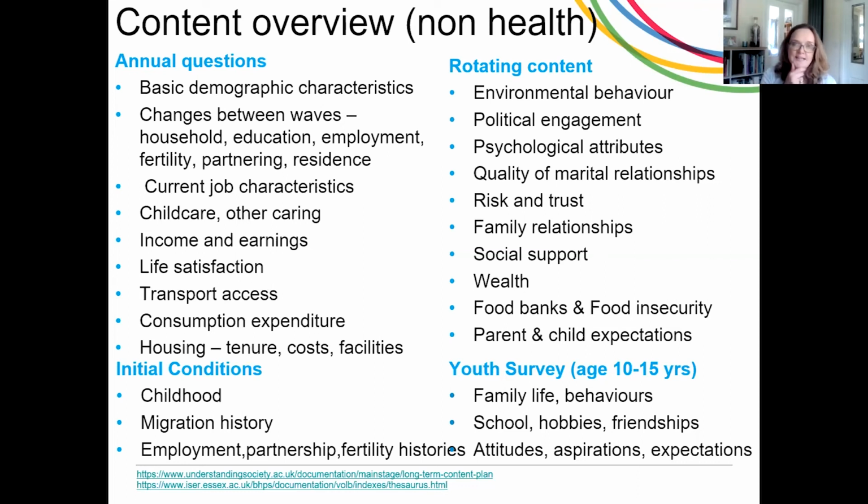So I've got a slide in a second on the health data that we have, but this is just to give you a sense of some of the other kinds of data that Understanding Society collects. So every year we ask people the same questions about changes in their household or their employment or their partnership or where they live or their job, how that's changed from the previous year, about their income, transport, consumption, all sorts of things. Then we have a set of rotating modules where we seek and consult with our user communities about what's important, and these rotate on a couple of wave cycle. So we've just refreshed our environmental behaviour questions that will go into the field next year.